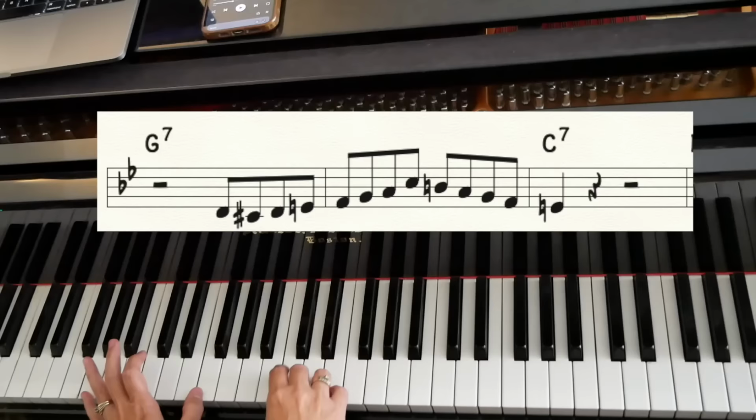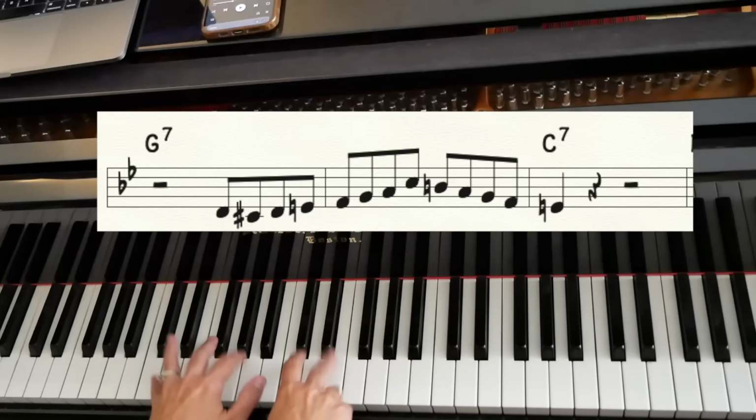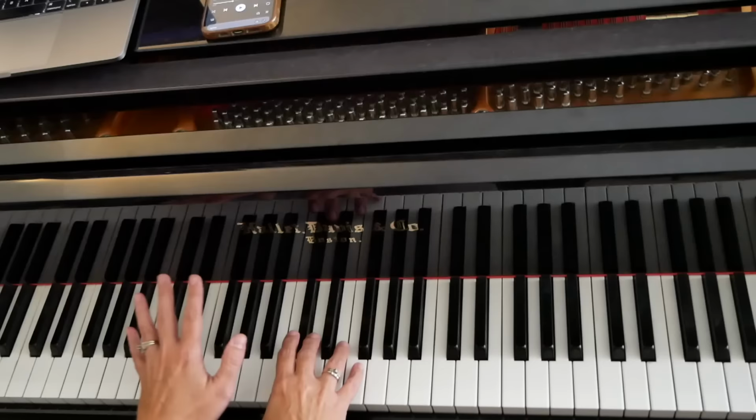We go 5 sharp 4 5 6 7 1 2 4 3 2 1 7 3 no 7 6. That's what it becomes, the 3 of C. That's our lick. So now we just have to figure it out in the other keys.